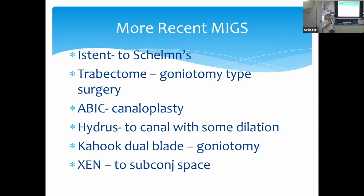It does have some limits. I just saw a man who had a beautifully placed eye stent. The eye that has the eye stent is on 4 meds with a pressure of 17, and the eye that doesn't have the eye stent is on 4 meds with a pressure of like 21, and he's doing a little better in his eye stent eye. He probably could have used something a little more aggressive.